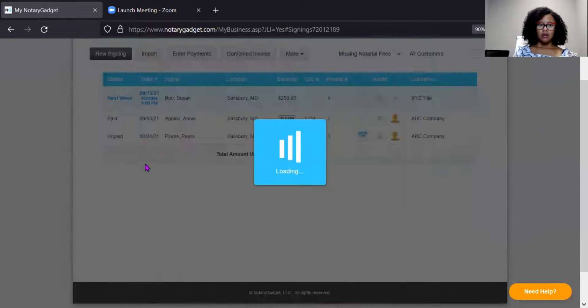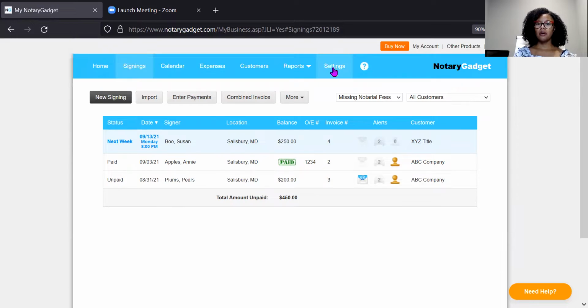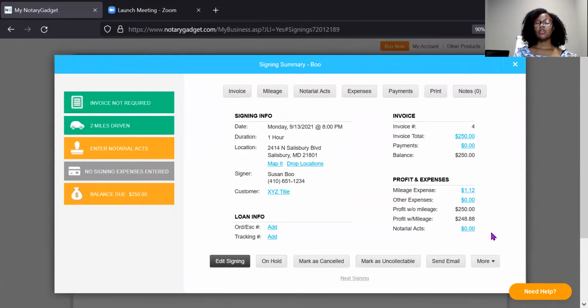But let's look at these two companies that I have not entered into the notarial acts. Your state will dictate how much you get per notarial act, and in the state of Maryland, we get $4. So in the settings tab, it asks you that question as well. You would key that in, and then it will determine, based on what you've keyed in, how much you're actually receiving. So let's look at this signing that we did with Susie Boom.